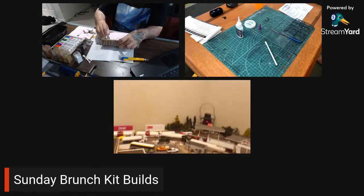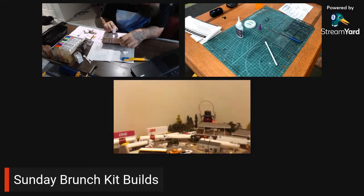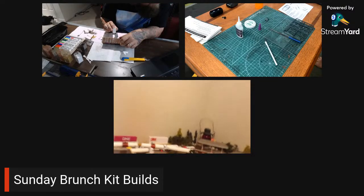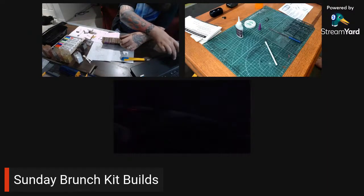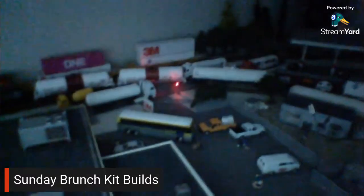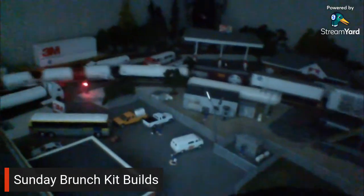You see that? What are we looking at? Flashing lights. I'm gonna go full screen for you. That way we can... yeah. There, make it dark. Oh yeah. Okay. Yeah, got a train going.